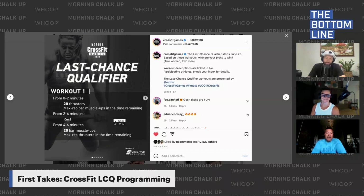Yeah, I could see someone like Koski going unbroken on that. But I don't think it's a smart play, because it's not about the bar muscle-ups, it's about the thrusters and how fast you can cycle those.